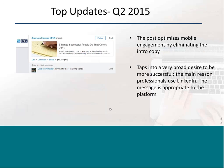One thing to note here is how American Express eliminated the intro. Keeping the intro short, under 150 characters, or eliminating it altogether, which we see in this example, can really boost your click-through rate. But make sure your headline is really punchy. For "5 things successful people do that others don't," you need to make sure the headline is really pulling its weight, so that when you're eliminating the copy, you're not losing the meaning or the value proposition.